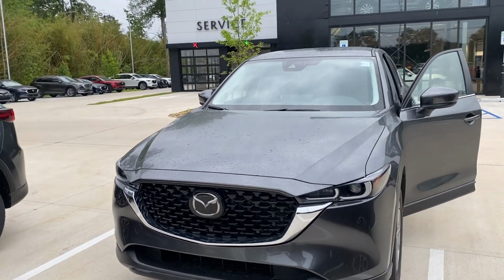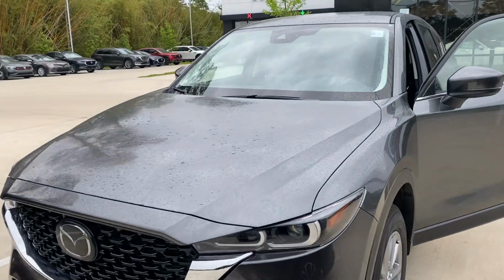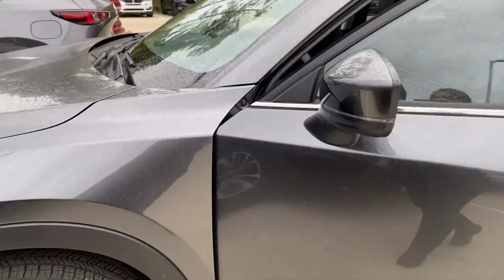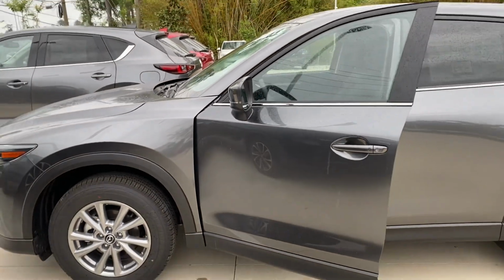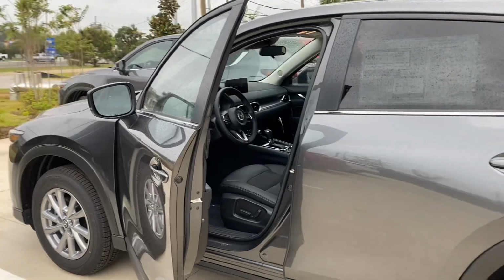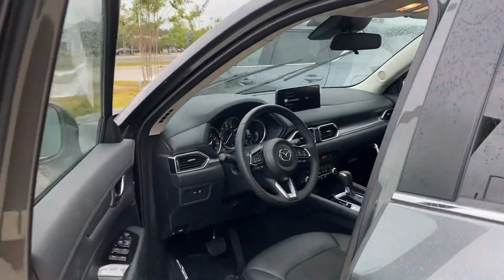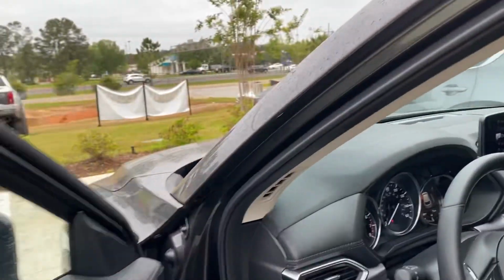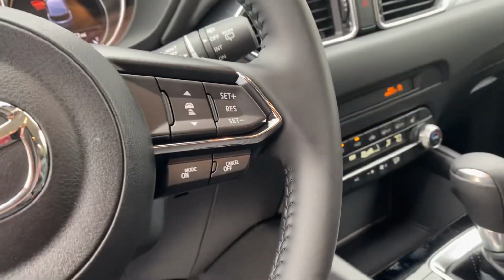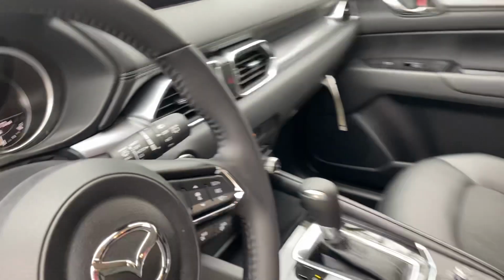But this is a CX-5 Select that you have put in an inquiry on. It is the only one at both of our dealerships. It is the base model, but you're not sacrificing any safety features. It has blind spot monitoring, lane assist, your front end collision avoidance. It has your cruise control with the pacer.